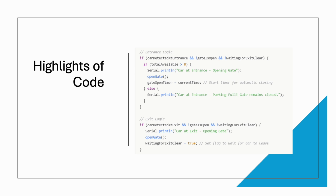Here is the gate control logic. This gate control system has two main parts. The first one is the decision-making logic that determines when to open the gate, and the automated operation that handles closing it safely. Let me explain it now.